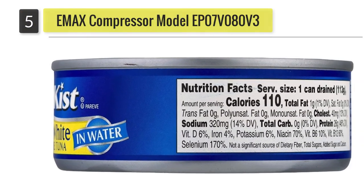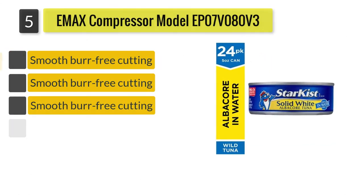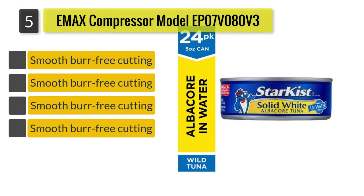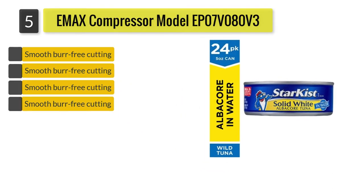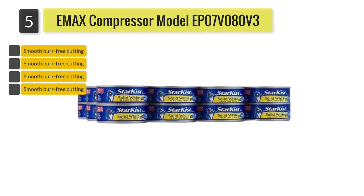Number 5. Starkist Solid White Albacore Tuna. This is pretty much true for all types of white albacore tunas. The reason why we recommend this brand is for the authenticity of the organic fishes sourced.